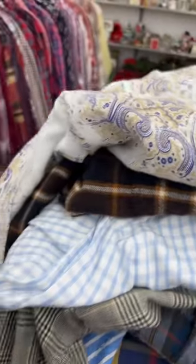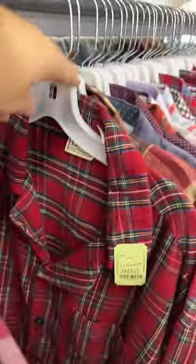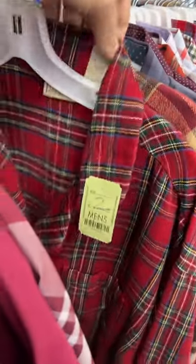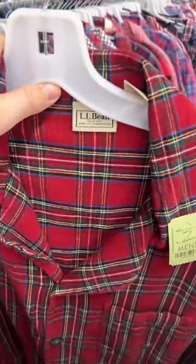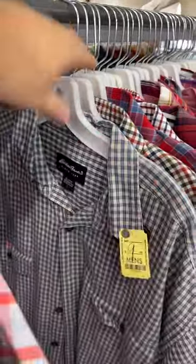We're actually going through this dress shirt section late, and there's already been another thrifter that came through here and he missed all of this stuff. So clearly you can come through here and still find good stuff. Look at this. LL Bean for $3. It's a nice flannel LL Bean. We'll scoop that up. Can't pass on LL Bean for $3. You'd be weird to pass on LL Bean for $3.